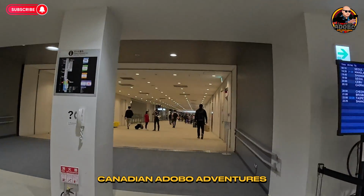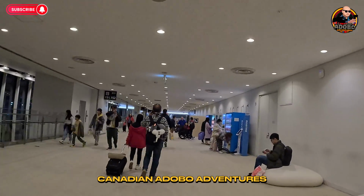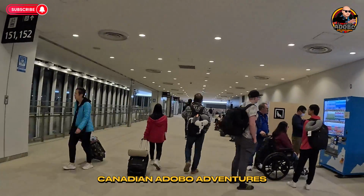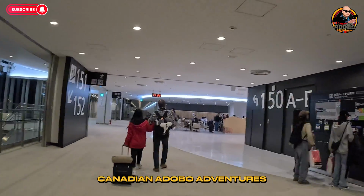So I found my gate. It was small but very clean. Terminal 3, by the way, is the newest and the smallest terminal at Narita. It is usually used by international budget airlines.